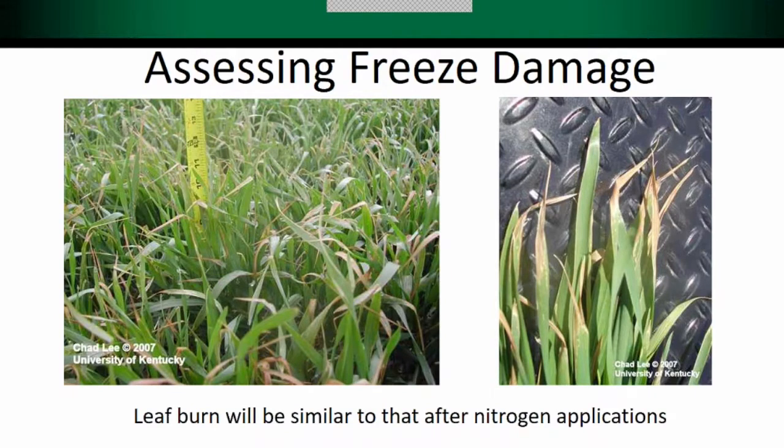But when that frost hits, what happens is it actually burns and kills those cells, and the tips of that wheat will become necrotic or burned. I mean, like I said, it looks a lot like nitrogen damage. This is something that I would expect to see quite a bit from this freeze event. Whether we have yield damage or not, I really would expect to see quite a bit of foliar damage.